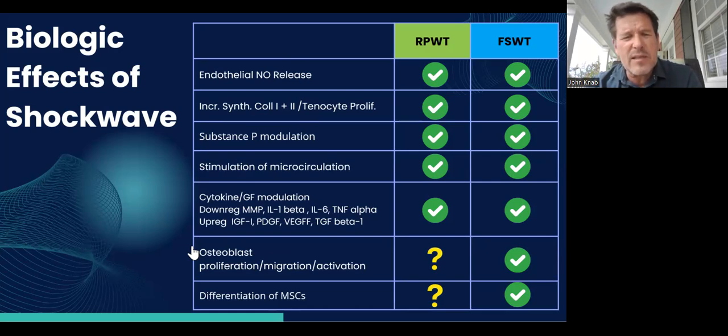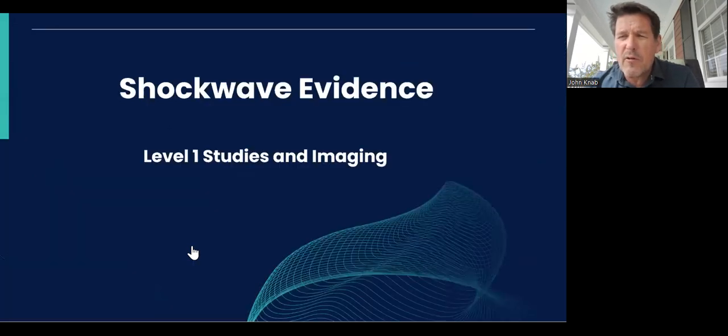I mean, these are some of the same things we talk about when we're listing the mechanisms of action of PRP and bone marrow concentrate. And so this is how I explain shockwave in simple terms to my patients. It's basically a form of non-invasive orthobiologic therapy.